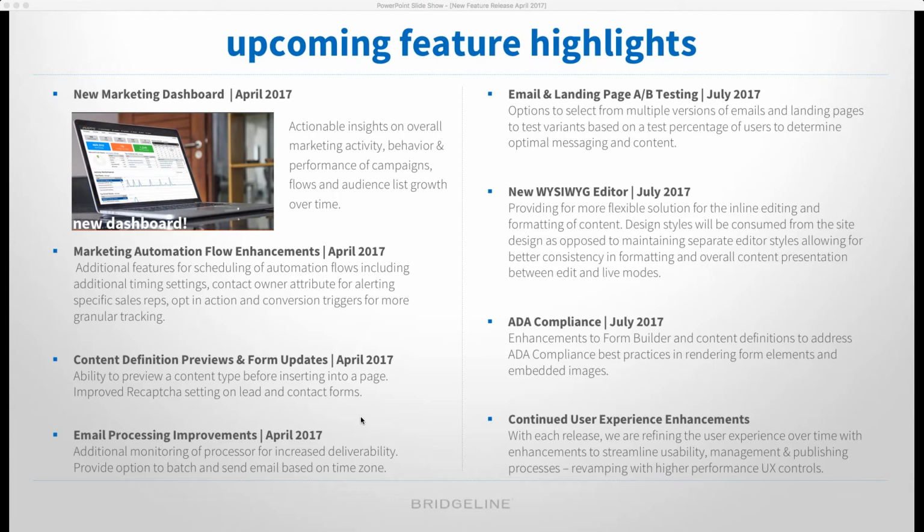We also will be addressing ADA compliance with our form builder specifically, as well as some content definitions. Make sure we're addressing some best practices there in rendering those form elements and embedded images. And finally, we have our overall ongoing user experience enhancements that we'll be making to the platform over time. Each quarter we'll be releasing improved enhancements to the interfaces just to make sure that it's a very efficient and streamlined process for our content editors.